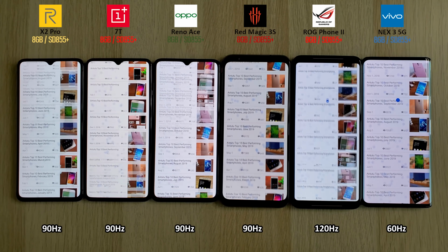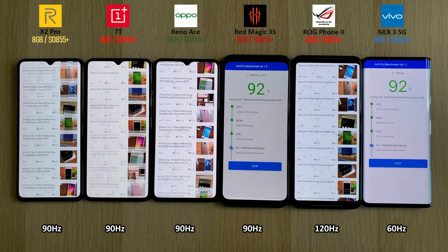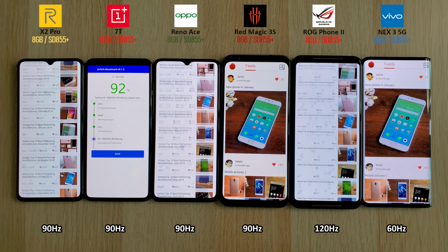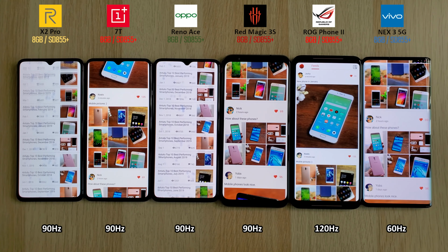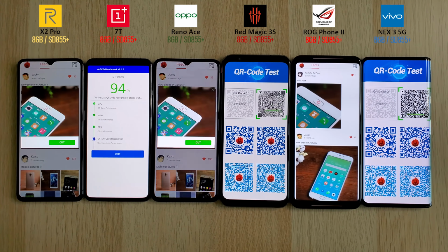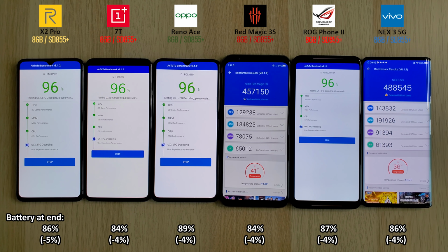Now we are at 1 times speed over here, so we have not fast forwarded at all, and we have 90Hz panels across the board, except the Vivo Nex 3 5G has a 60Hz panel, and the ROG Phone 2 has a 120Hz panel. They all look really smooth if you ask me. Obviously the Vivo Nex not as smooth, but I think that the 90Hz panels look just as smooth as the Asus ROG Phone 2.